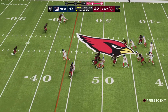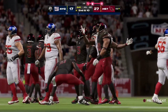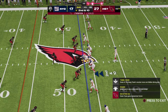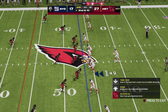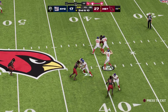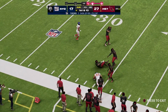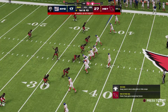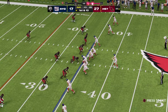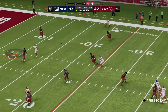Looking to throw. Decker. And that is incomplete. He couldn't hold on through the contact. Brings up 2nd down. It's 2nd down and 10. To throw again. Decker. Wide open receiver complete. And they're going to have another 1st down as the tackle's made here at the Cardinals' 35. They'll stick with the passing game as he looks to throw.